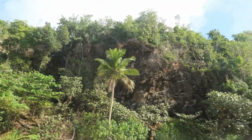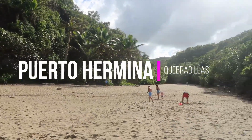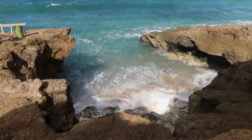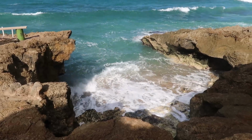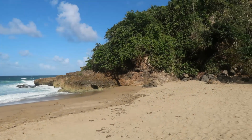Let's hit up Puerto Hermina in Quebradillas. We go here all the time because my mom lives like 5 minutes away, but it's actually really nice. It's known as a pirate's hideout because historians believe that it was popular for contraband that attracted lots of pirates back in the day.